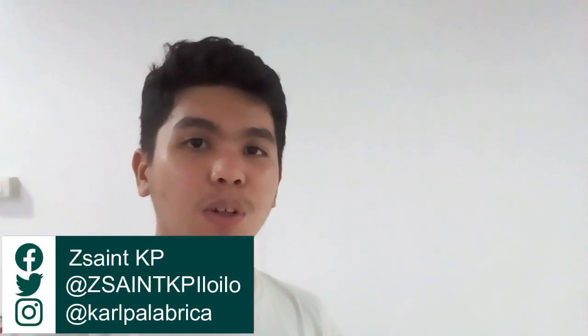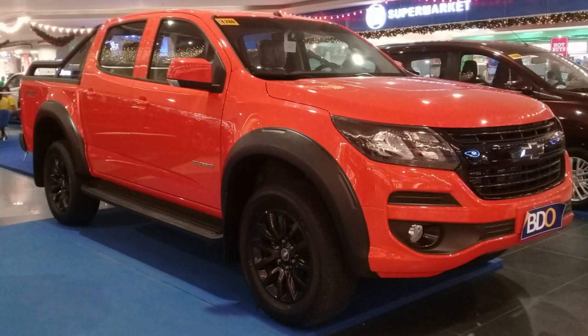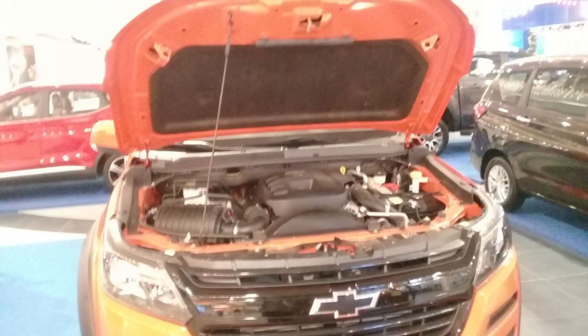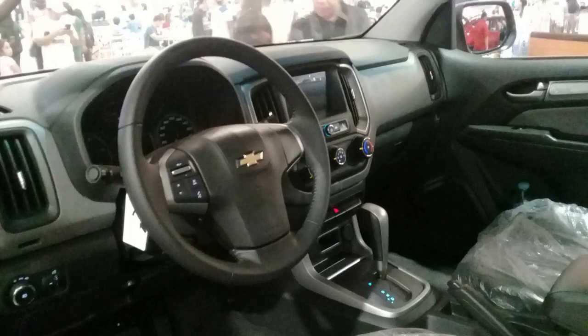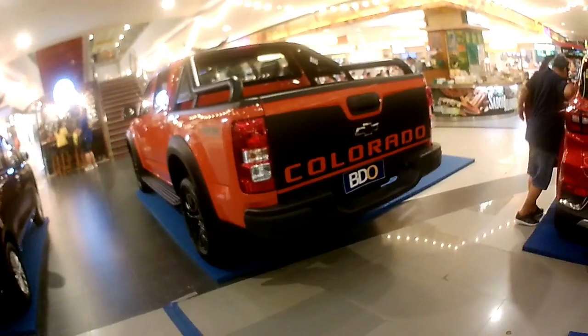For today's video, let's take a close and personal look at this 2019 Chevrolet Colorado Trail Boss. The Chevrolet Colorado Trail Boss is the intensified and leveled up version of the regular LT 4x2 variant, which is the base trim powered by a 2.8-liter Duramax Turbodiesel engine producing 200 horsepower and a whopping 500 Nm of torque, paired to a 6-speed automatic gearbox.